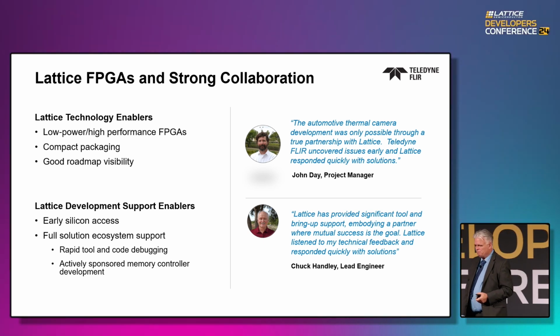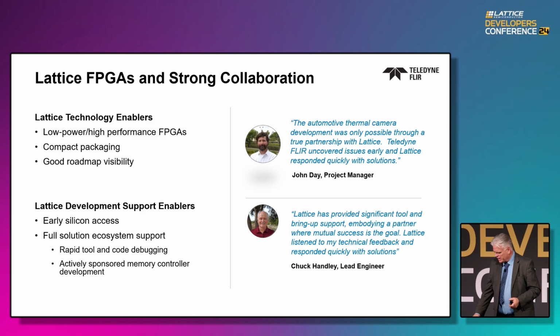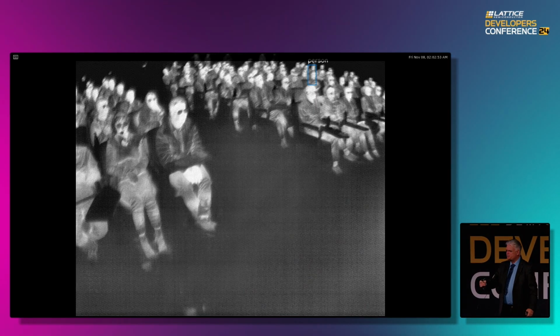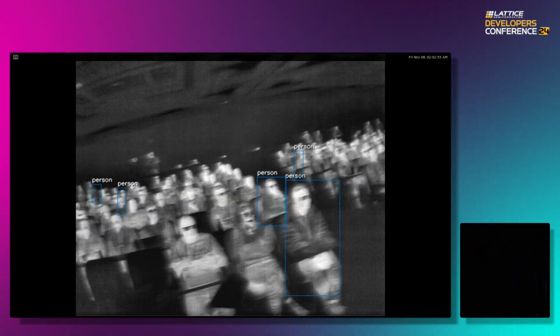Is it working now? Okay, so let's try this again. We'll switch to the thermal image. There you go. All right.